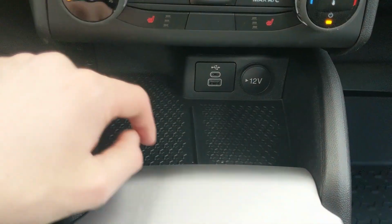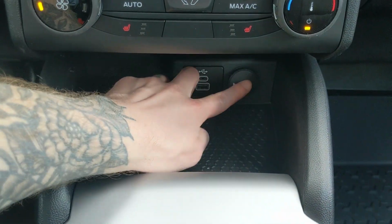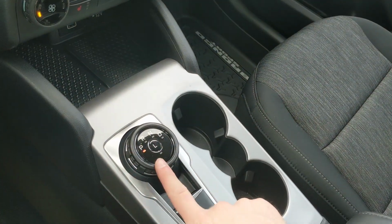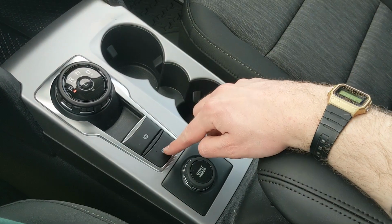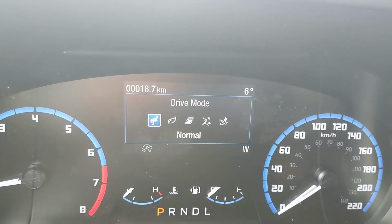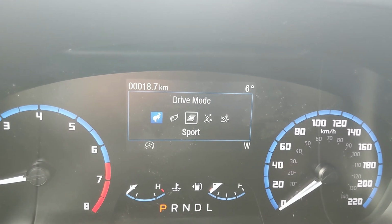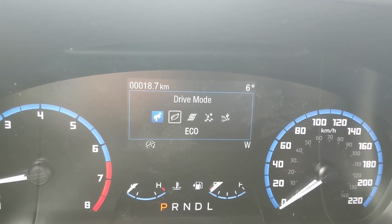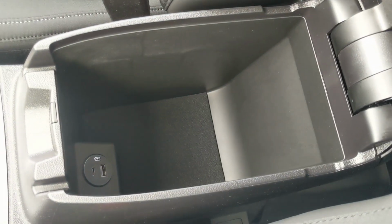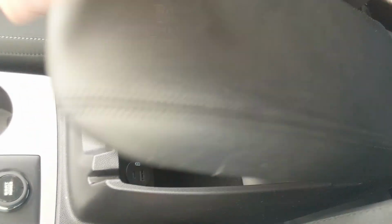Below that, you have this tray area with a USB, USB-C, and 12-volt power outlet. And then you've got your main shifter on a dial, very convenient. Parking brake, brake hold, two cup holders, and your GOAT mode selector or drive mode selector for normal, eco, sport, slippery, and sand, so you can customize your driving experience a bit there. And then you've got your center compartment and armrest with plenty of room inside, including another USB and USB-C, so you can plug something in from there too.